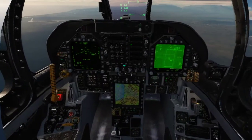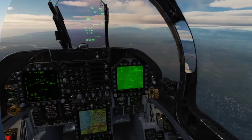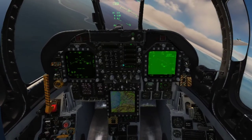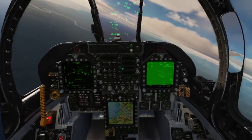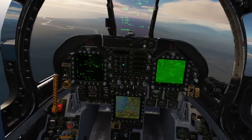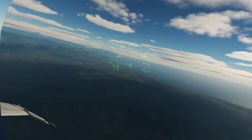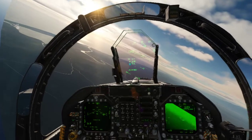It's funny. With the SLAM-ER, you can also set a preprogrammed point, like 100 miles away, and then switch it to TOO and designate a point right underneath you. And fire a SLAM-ER, and if the SLAM-ER is like, well, I can't hit that, what the hell, dude? It'll adjust its course to go and hit that preset point. It's kind of cool. SLAM-ERs are awesome, and DCS doesn't do them justice.